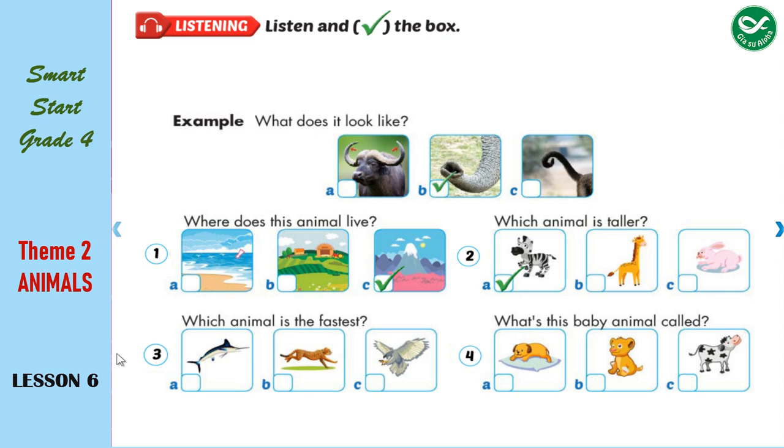3. Which animal is the fastest? So, which animal is the fastest? Do you mean which is the fastest animal on land? Yeah, on land. The cheetah is the fastest animal on land. The cheetah? Okay. 4. What is this baby animal called? Oh, look! A cow and her baby! Yes, they're cute. What is a baby cow called? A baby cow is called a calf. A calf? Got it.